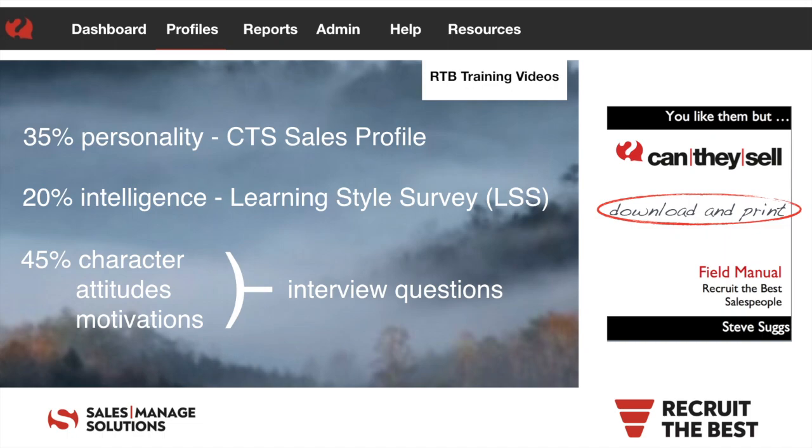This remaining 45% helps us understand things like, what's their character? What's their attitude towards selling your product? What motivates them to produce well? The Field Manual and videos teach you how to conduct layered interviews, which will drill down to honest responses. You can't just depend on emotional responses or even reference checks to get to the truth. The Recruit the Best interview system will guide you.